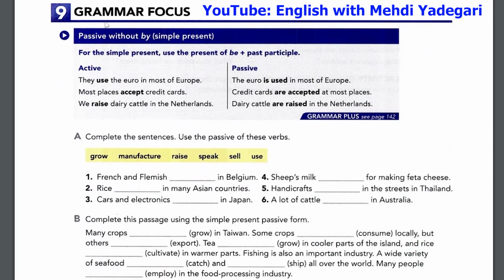Now, very importantly, if you take a look at part 9, again we have passive sentences, but this time in simple present. All the rules I mentioned for the simple past passive apply here too, except that instead of was and were, we use am, is and are. For the simple present, use the present of be: am, is and are. For example, they use the euro in most of Europe. They refers to people, meaning people in most of Europe use the euro, and the passive is: The euro is used in most of Europe. The euro is our object, the thing the action is done to.